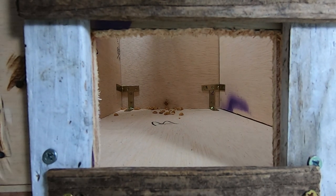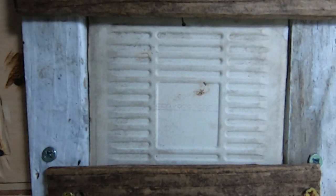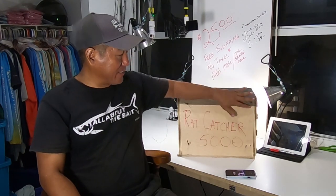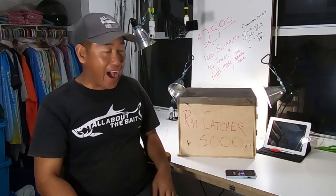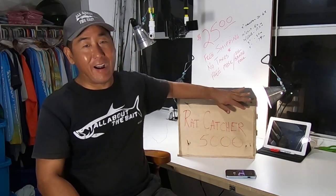Little mousy mouse going over there. Nibbles, nibbles, nibbles. Done. Alrighty, the Rat Catcher 5000 is complete. It's tested, verified, it is good to go, all right?